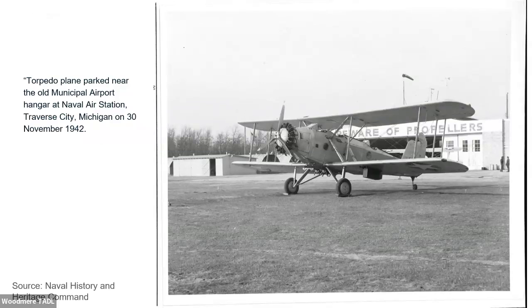So during all this fun stuff happening with the building of the Naval Air Station, again, I'm going to keep going back to that little municipal hangar. They started utilizing that for some of the experimental aircraft. They still had fuel and whatnot over there.